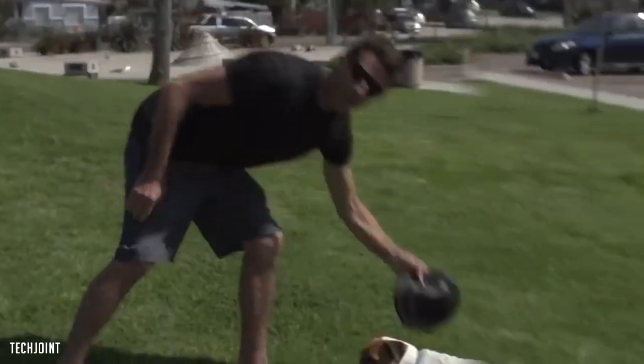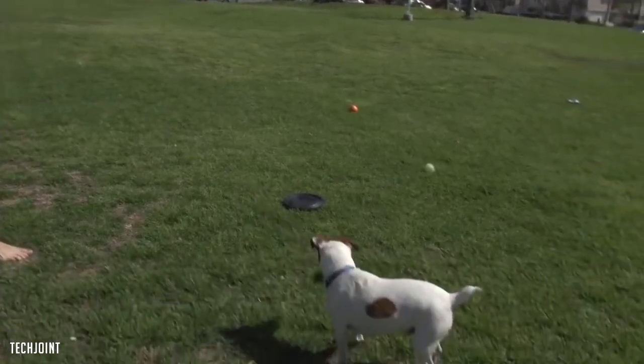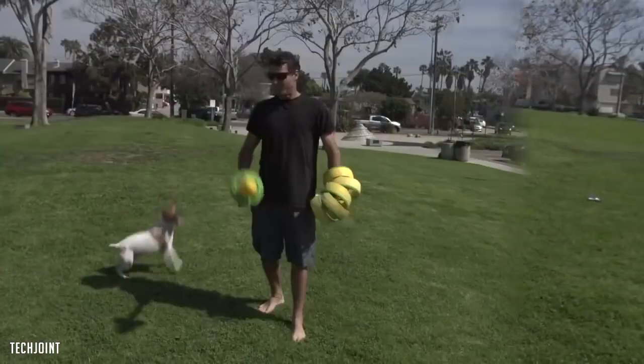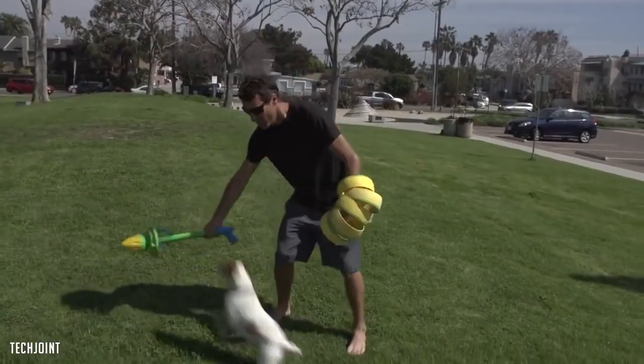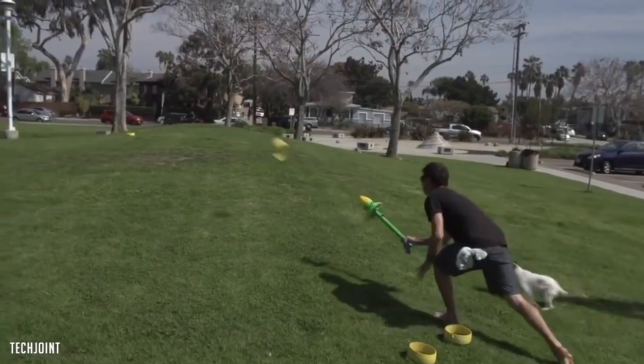Hi, this is my dog Sharky, and these are your average dog toys. Got a frisbee, no interest. Sharky, get the bone. As soon as I pull the ring out, look, he goes crazy. He doesn't want to chase the ball, he just wants to chase the frisbee.